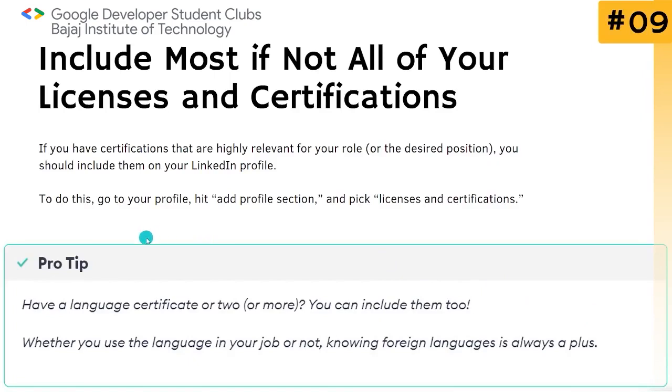A pro tip, if you have any language certifications, you can include them too. And if you know foreign languages, whether you use the language in your job or not, knowing foreign languages is always a plus.